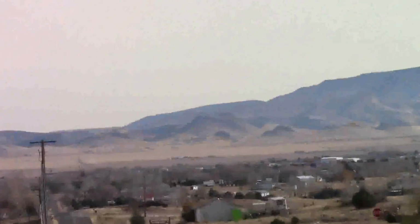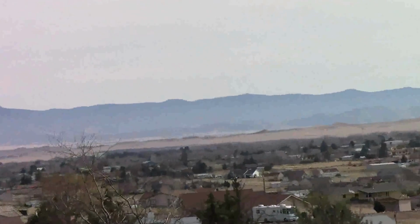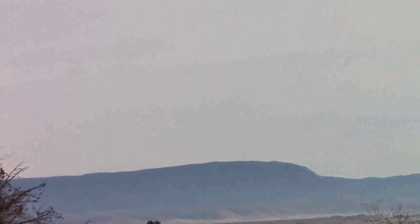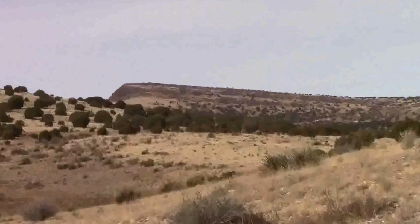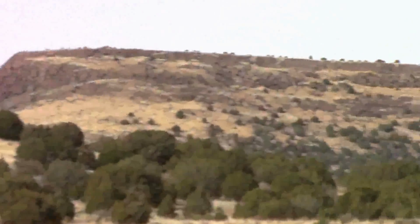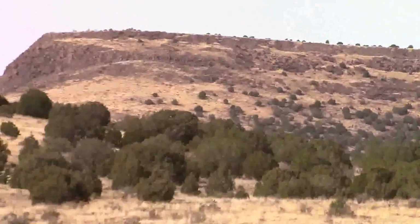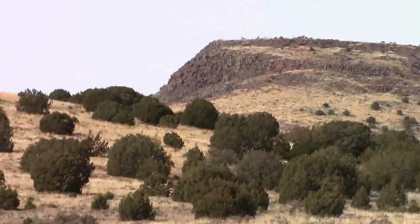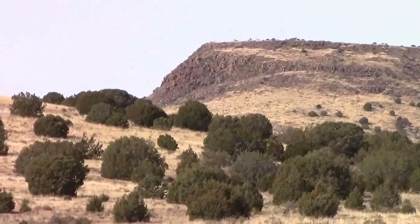And we'll just come back around, look at Mingus again. I keep waiting to see if a plane's gonna come by or take off from the airport, but probably not. It's a Sunday. So another look at that butte back here. That gives you a better perspective of how big and tall that is back there. And it's pretty high, and it's all rocky on that left side there.